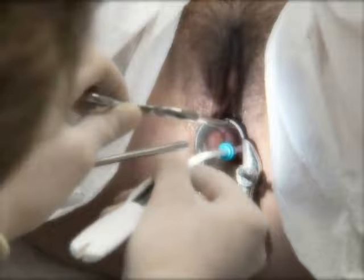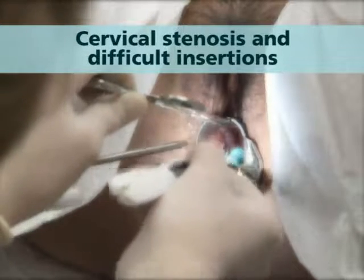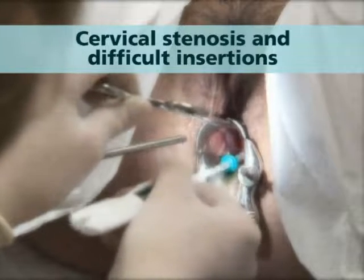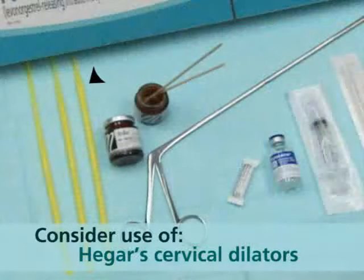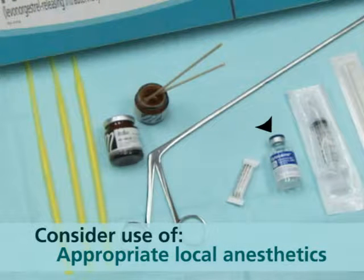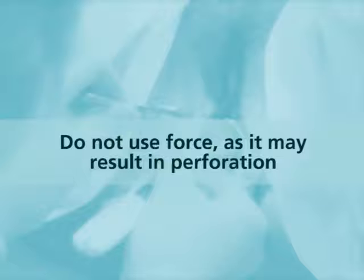Another special consideration is cervical stenosis and difficult insertions. Although uncommon, cervical stenosis may be encountered, resulting in difficult insertion. Consider the use of Hagar's cervical dilators and appropriate local anesthetics, as dilation of the cervix may cause severe pain and/or vasovagal reaction. It is the discretion of the healthcare provider whether or not to proceed if the cervix is too tight and cervical dilatation fails. Do not use force, as it may result in perforation.